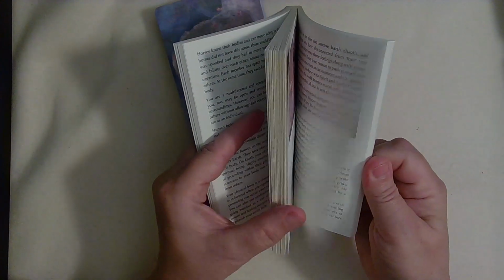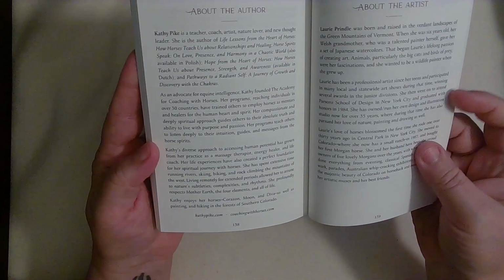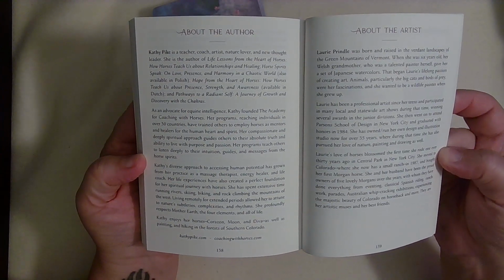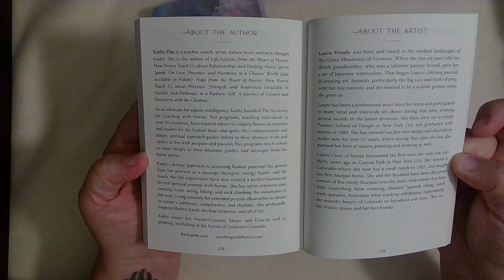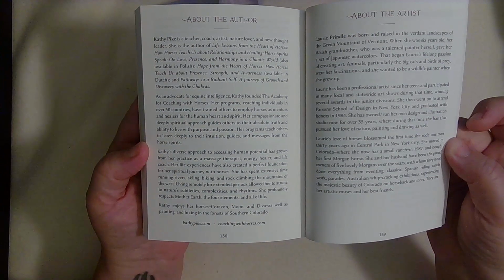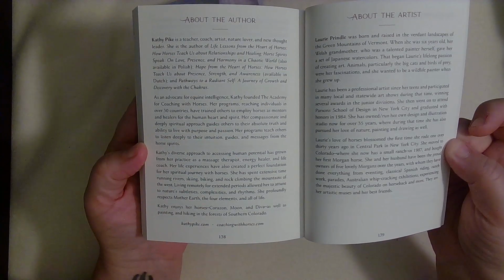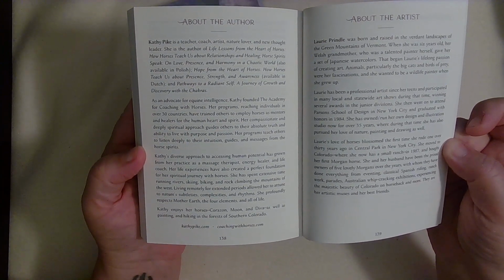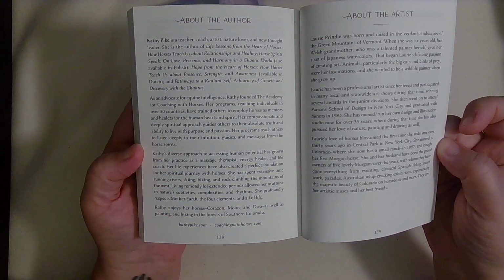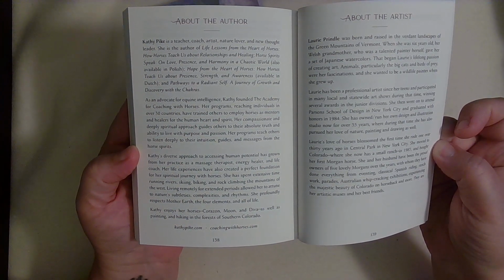Let's go to the back. And I think the only things in the back are their backgrounds. So if you want to pause that and read about these ladies. And Kathy, she has 2 websites. She does work with horses, like I said, so if you're in Colorado, you can probably hook up with her and maybe do something with horses with her.